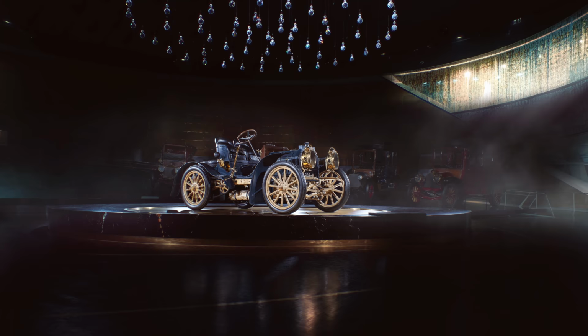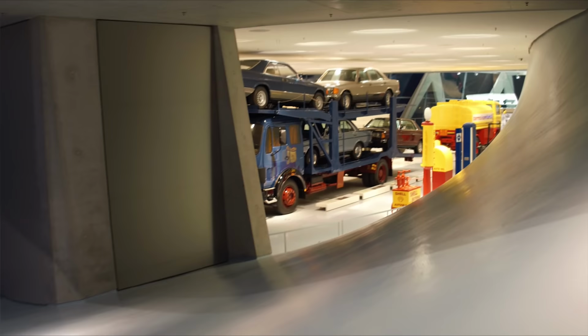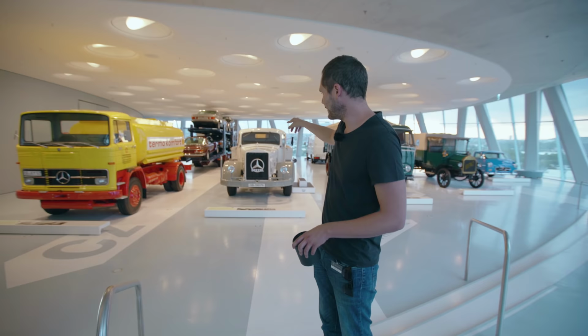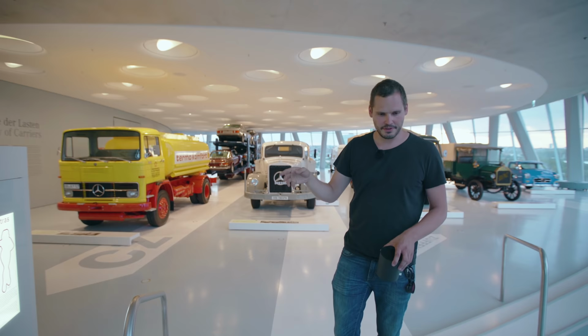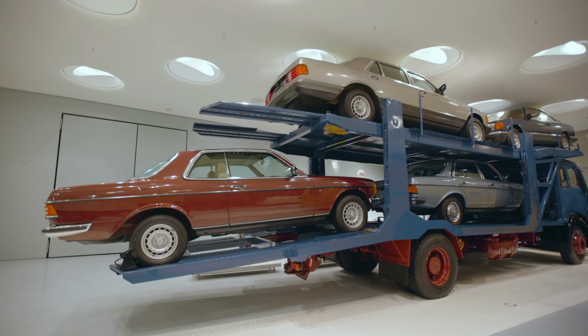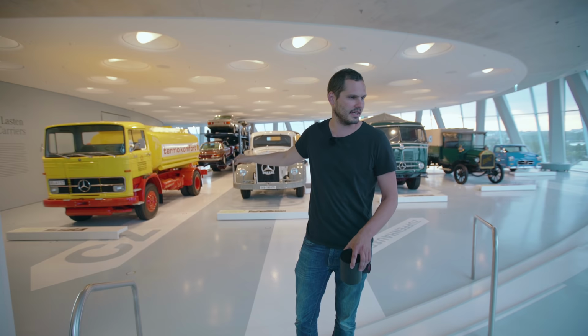So that's another special exhibition. This time it's all about lorries. One famous showpiece is the car transporter back there, because when I was telling you on the rooftop about the cars like that, when the series ends, the last car gets into the collection. The cars that are parked on this car transporter are one of these cars. So these cars have literally 0 miles on the tachometers. They weren't restored, they were just off the line into the collection and now on public display.